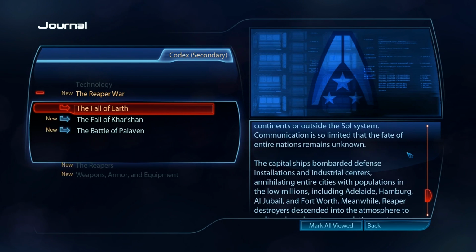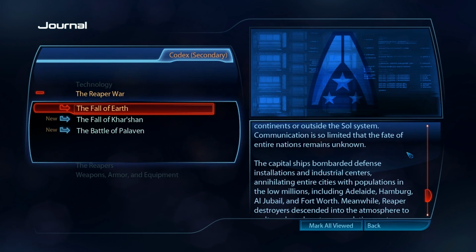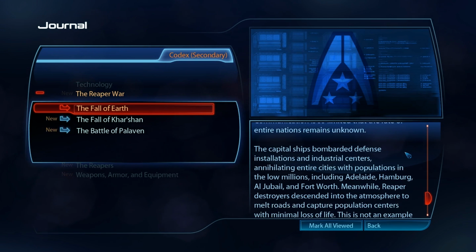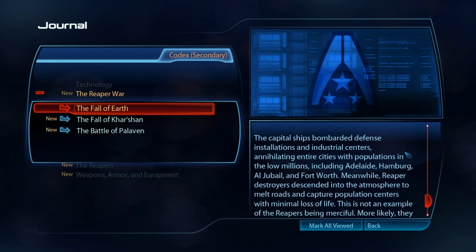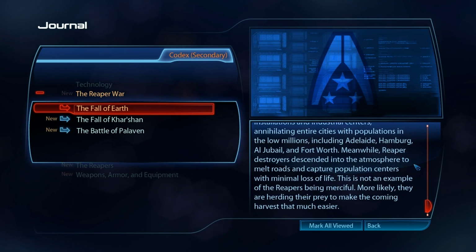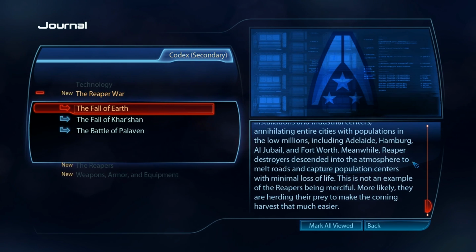The capital ships bombarded defence installations and industrial centres, annihilating entire systems with populations in low millions, including Adelaide, Hamburg, Aljubnail, and Fort Worth. Meanwhile, Reaper destroyers descended into the atmosphere to melt roads and capture population centres with minimal loss of life. This is not an example of the Reapers being merciful. More likely, they are herding their prey to make the coming harvest that much easier.